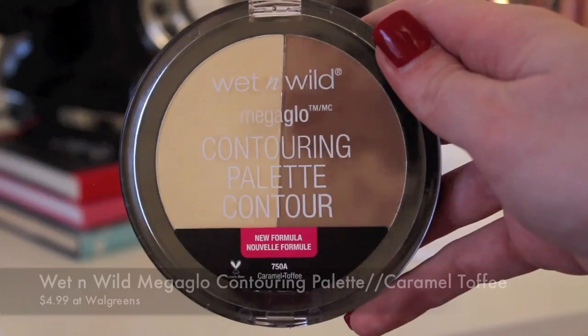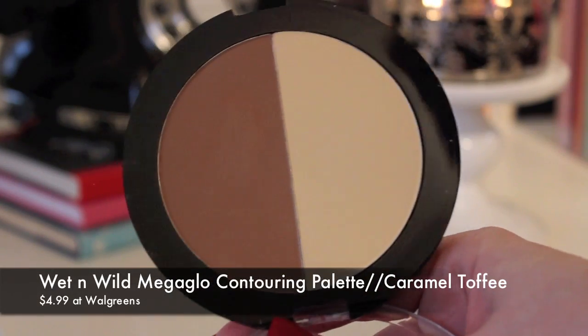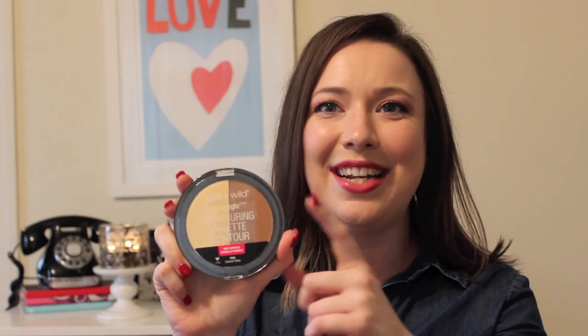So the thing that is sitting on top here is the biggest item, and it is the Wet n Wild Mega Glow Contouring Palette Contour. Like, a little redundant, guys, we get it. But this is in Caramel Toffee, and the reason that I chose this one over the lighter shade is because of that yellow powder that's in there. I know that that's really good for setting your under eye concealer and for brightening under the eyes, which I am all about. So that's why I chose this one. I figured even if I didn't use the contour shade as much, I would totally use up that yellow powder.